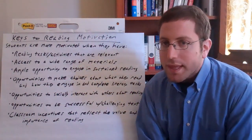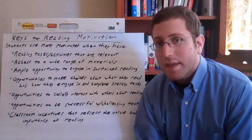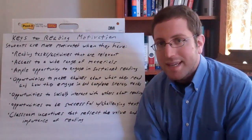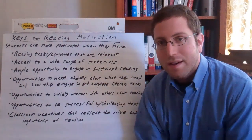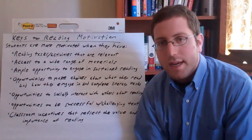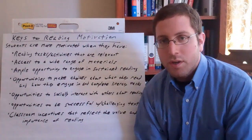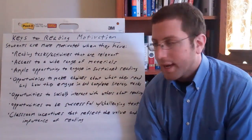Third, students are more motivated when they have ample opportunity to engage in sustained reading. Studies have found that within long 90-minute reading blocks, on average, students are only deeply engaging with text around 18 minutes. So this is possibly a case where students just aren't getting enough chance to actually read. A tip here is to help students build their independent reading endurance by starting with maybe 10 minutes of silent reading a day and then building up to 20 or 30. In one way or another, you want to make sure that you're carving out a good solid chunk of time for students to really be reading.